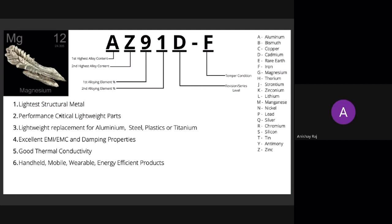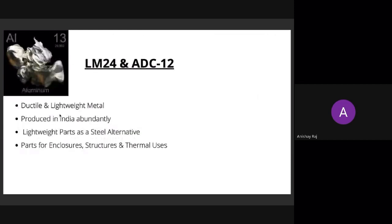In terms of shielding, they have excellent properties. EMI, EMC shielding, great properties there. Good thermal conductivity. Right now, we are seeing handheld, mobile, wearable, EV, anything that moves or is expected to be mobile or carried by the user is now transitioning very easily to magnesium. So you should seriously consider, if you've not yet considered for your use cases, you should consider this material.